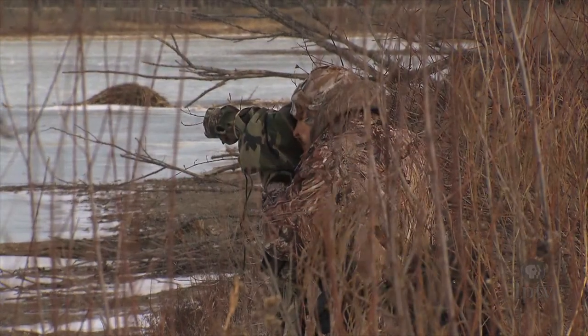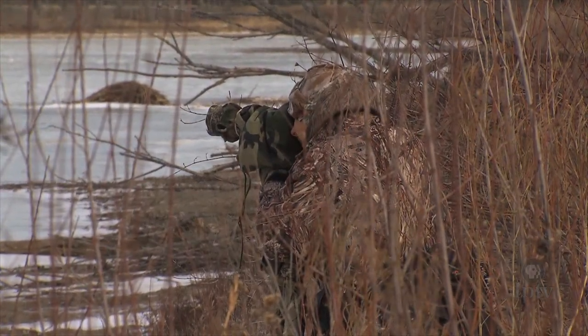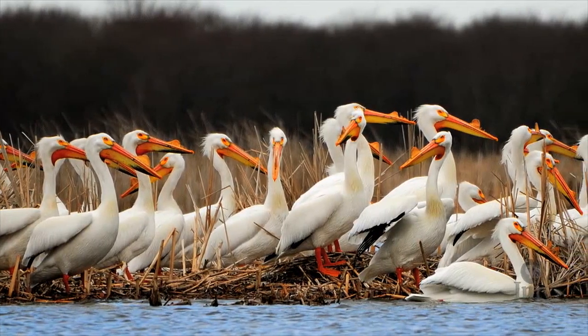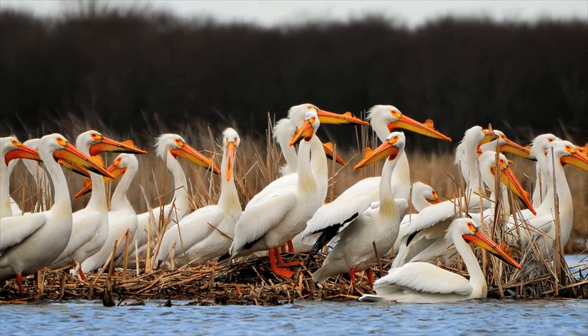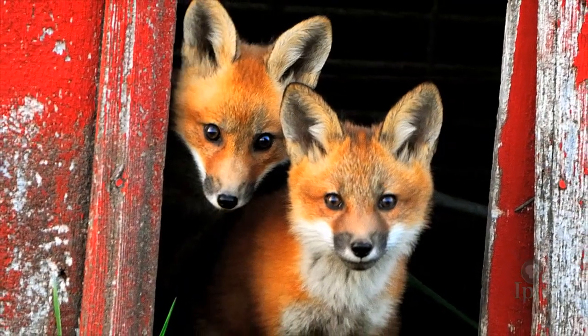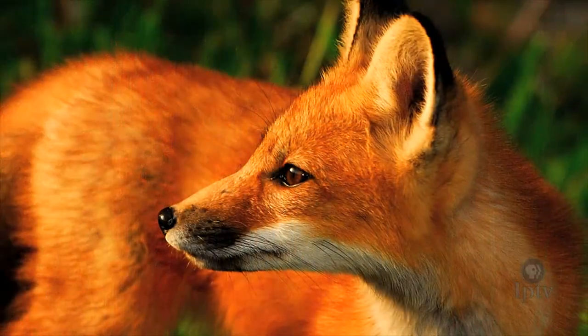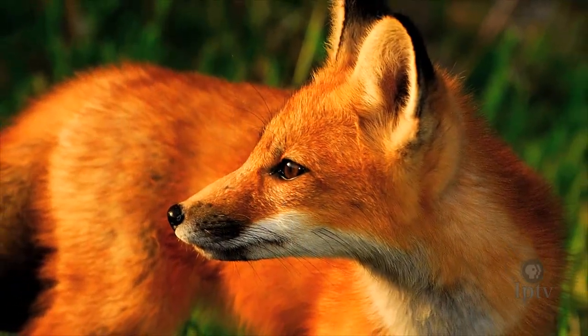I spend a lot of time watching, more time watching than I do shooting. Ledecky enjoys photographing anything wild, and he will point his camera at whatever catches his eye, even if he's busy shooting a different subject. On one occasion, he was shooting a troop of fox pups when he noticed an unusual butterfly. I was actually working at a fox den and noticed an unusual butterfly.